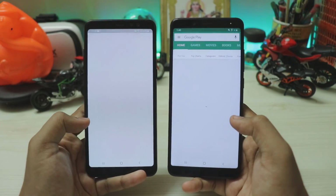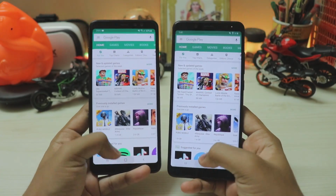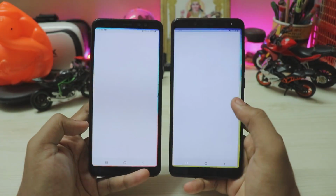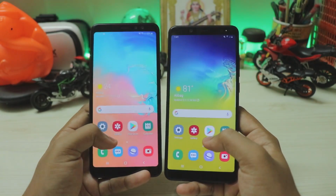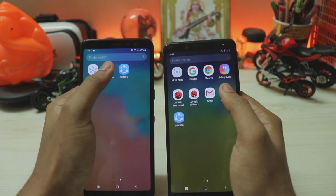Play Store. A tad bit faster. The app opened pretty much the same. Gallery. Pretty much the same. Settings app. Note 5 Pro was faster. Then again, let's just try with the third party apps, like let's just try Instagram in 3, 2, 1.